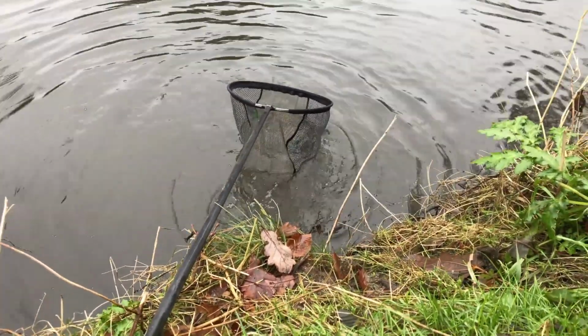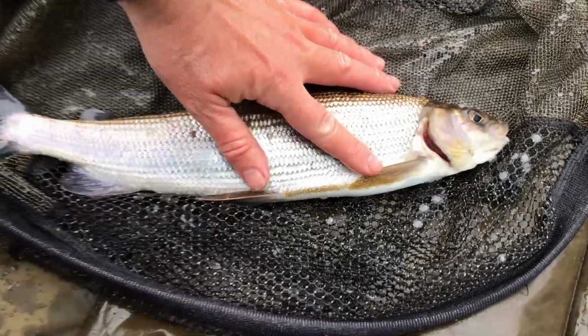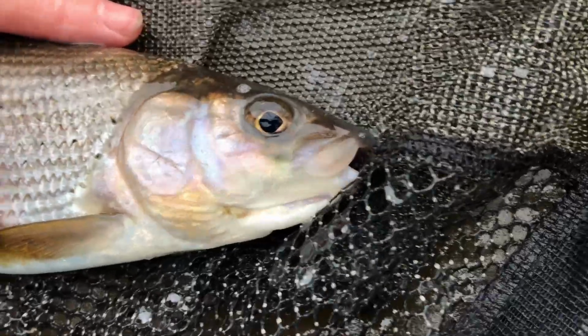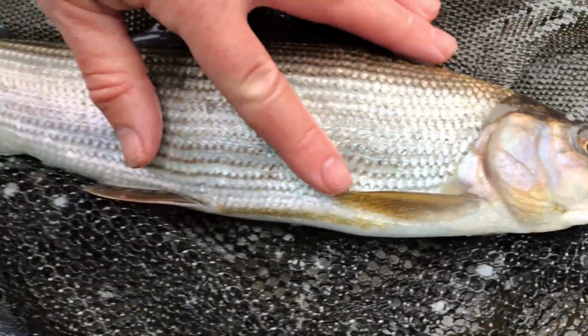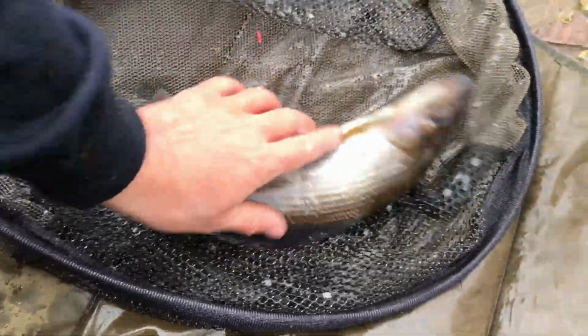Lovely fish. Let's have a quick look at it. Well, that's a fabulous grayling in the net. Just trying to keep it steady. But it really is a beauty. Very, very long fish. Stunning. Really happy with that. Let's get it rested and then get it back.